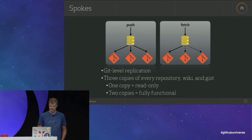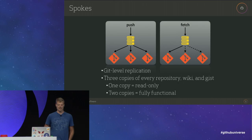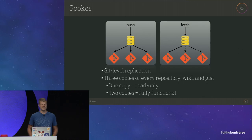Here's how that works. Every write goes to all 3 repositories at once. And as long as 2 repositories accept the write and come up with the same answer after the write, we consider it a success. Every read goes to just 1 repository. There's no reason to replicate a read. Which means that as long as any one of the 3 copies of something is up, reads can still succeed.